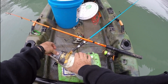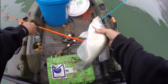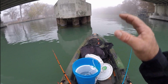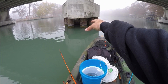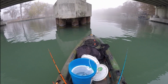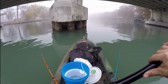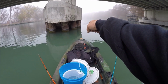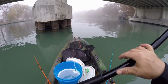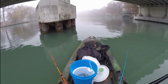And he's stuck in there. Oh, we need to get back up in there. I don't know if that crappie came out from under those pylons or if he was just out here swimming around. I have no idea. Hopefully we catch a couple more and kind of figure out where they may be located at. But we caught that thing literally right there. So they might be on this side as opposed to this other side we were fishing.